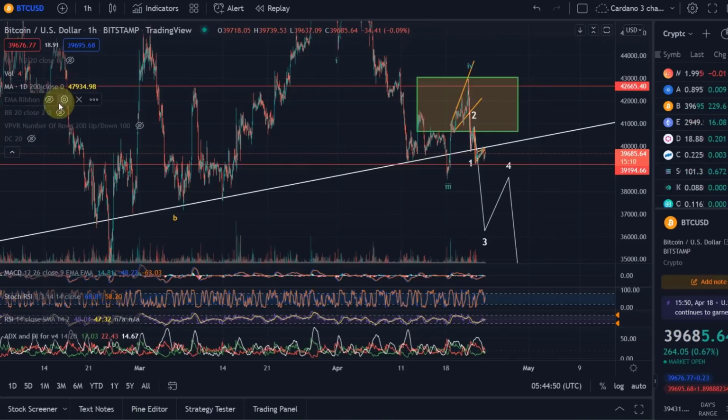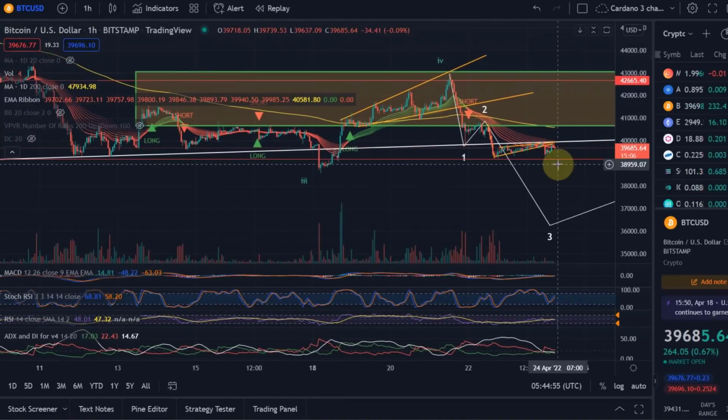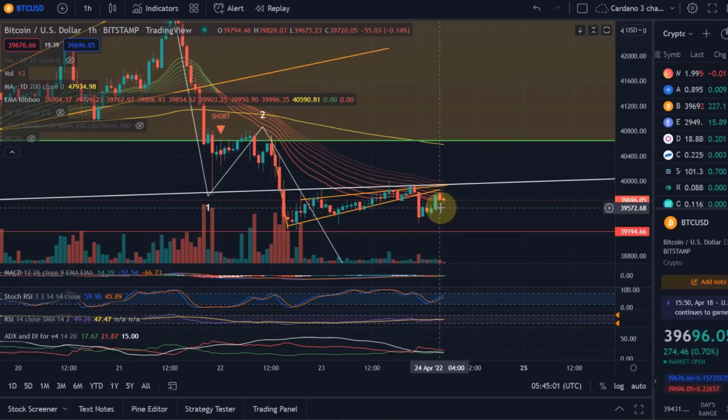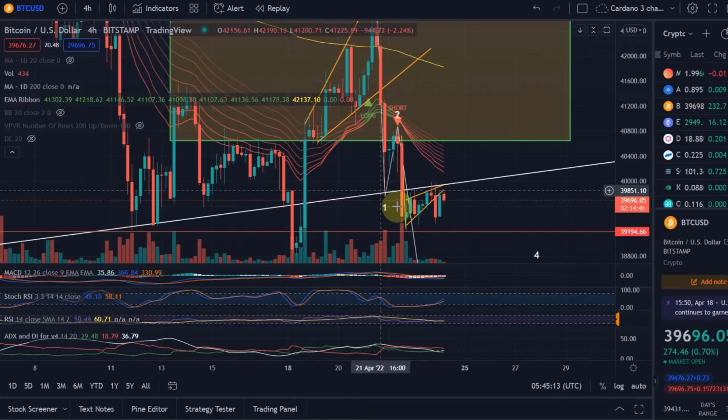And yeah, one more look at the EMA ribbon on the 4-hour chart. What are we doing here? EMA ribbon, we're currently below it. Yeah, we had that short signal here, showed you that yesterday. On the 1-hour chart here, we're below it. As soon as we break above the EMA ribbon, yes, further upside would be possible. EMA ribbon, again, here roughly at 40k, so that would be in line with what I've just told you.